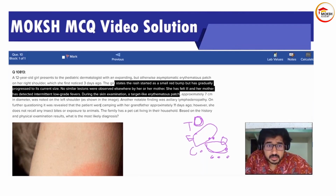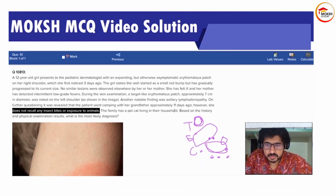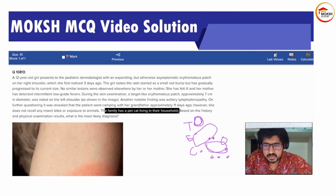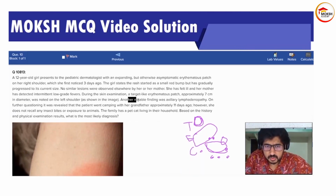And after that, there will always be some kind of history of camping. See, over here it's mentioned there's a history of camping 11 days ago. Okay, and tick bites are so small that you do not recall it. So don't get confused if it's written that she does not recall any insect bites or exposure to animals. Don't worry about it. Okay, and this family has a pet cat and all this stuff is meant to confuse you. Okay, once you see this rash, you can go through the question and it will confirm your diagnosis.